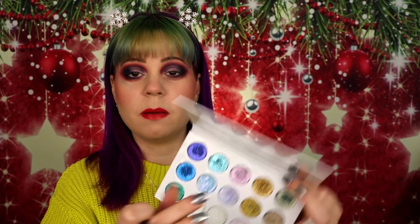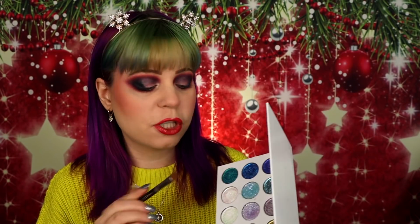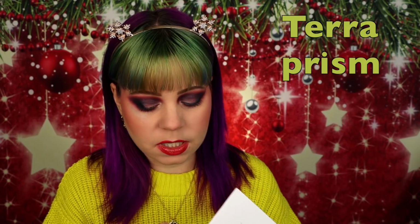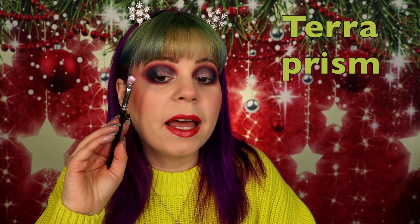These shadows do come sold individually though, so if you didn't want to pick up the whole palette, you can buy these as singles. So I'll have the shade name on the screen for the shadow that I'm about to use so you can see what it's called. And I'm just gonna put this all over my, look how beautiful that looks even on the brush. I just can't. I'm just gonna basically go like this and put this all over my lid. And I think this is just going to be so beautiful.